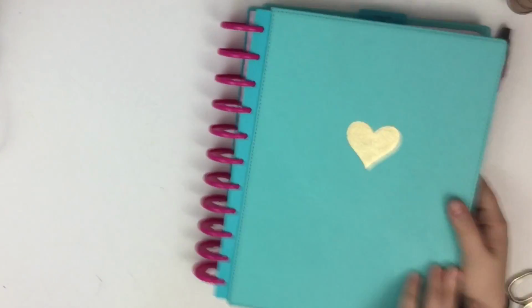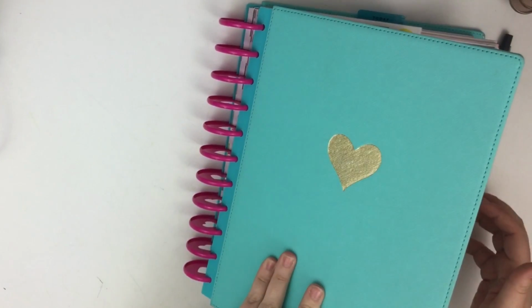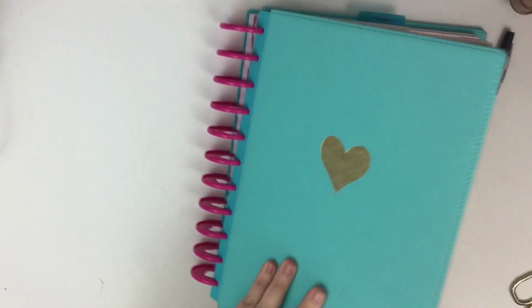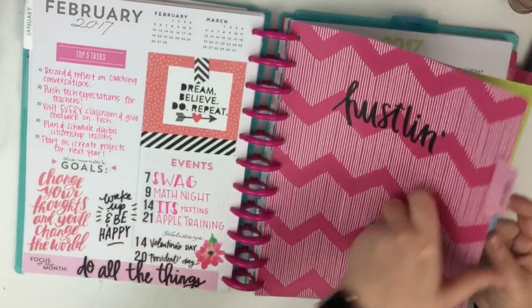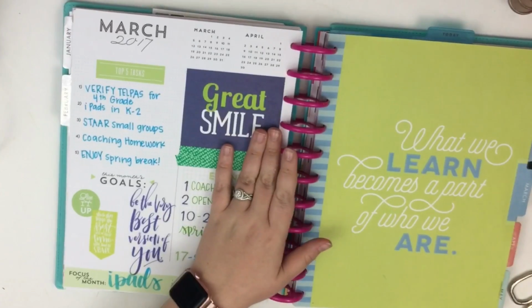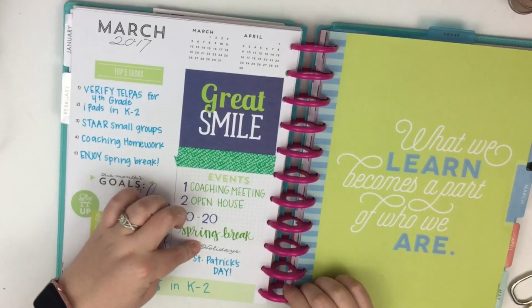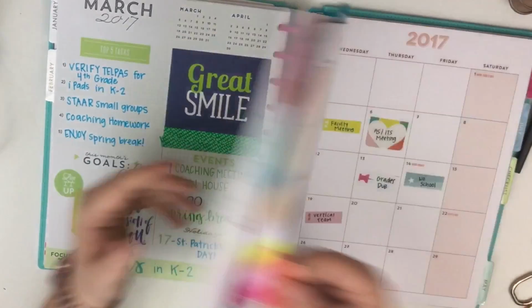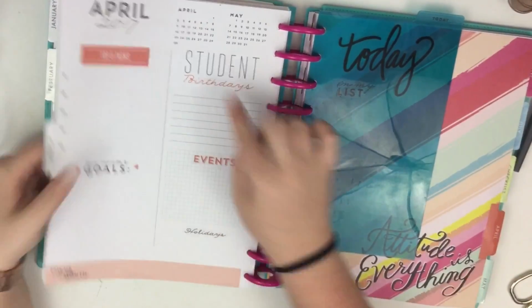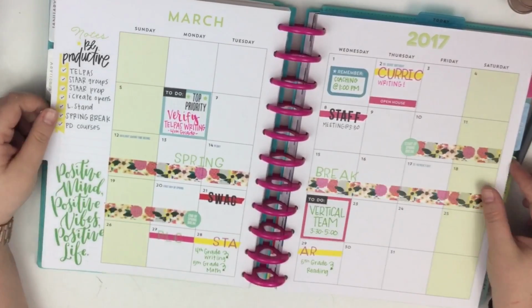And last, but certainly not least, is my teacher planner. I rarely share this planner because it's got so many personal things, but I am going to share March with you. That's February. So this is March. I like to put my work goals for the month, any important events for the month, any holidays. And normally it says student birthdays, but I cover that up because I don't have my own class, so I don't have students. This is my monthly spread.